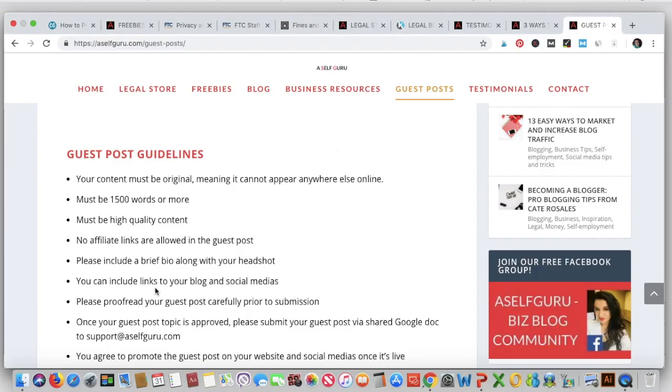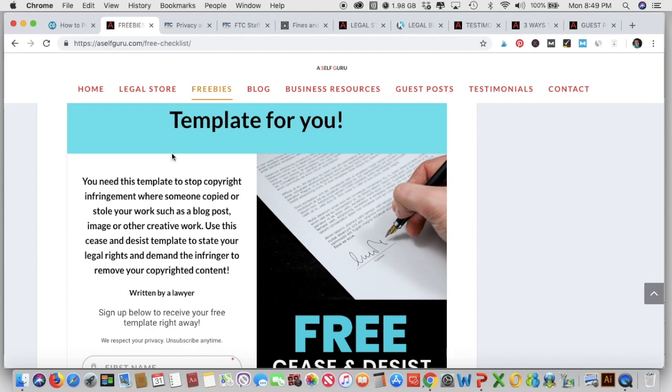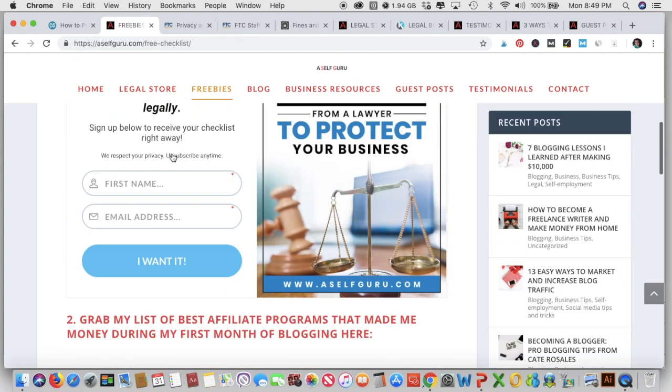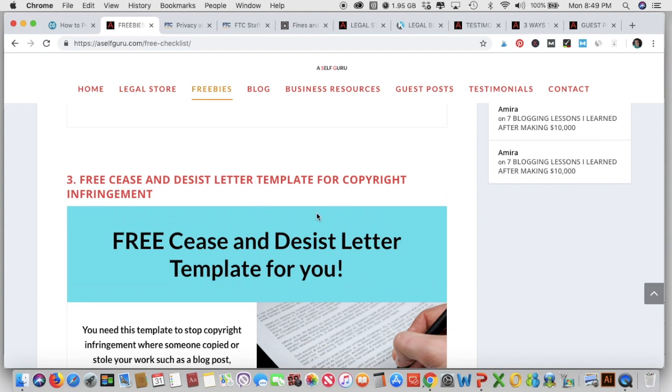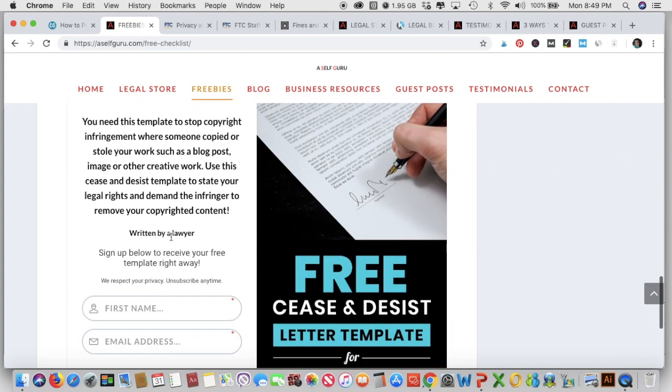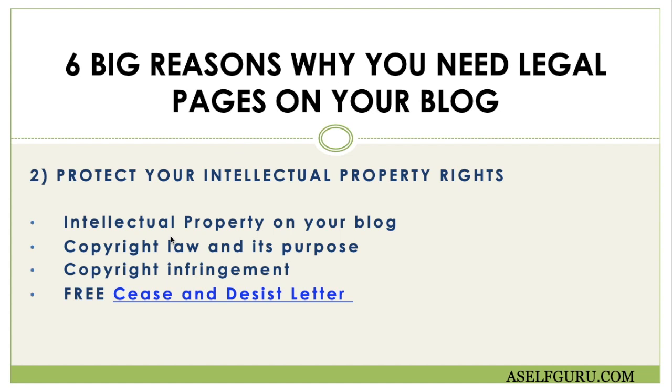So let me show you. If you just go to freebies right here, you will see the different freebies I offer, and you can grab this cease and desist letter template. And this has already helped a lot of bloggers, and it includes the legal jargon that you need. I decided to offer it for free because I see this issue a lot in the blogging world, and I wanted to help you guys.